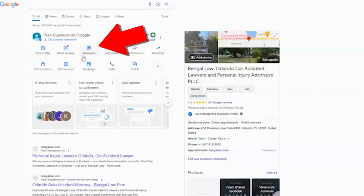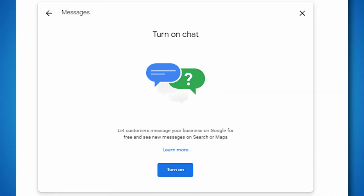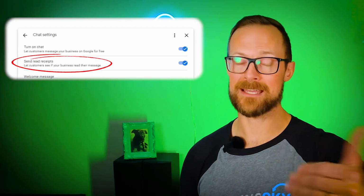And keep in mind, if this is your very first time turning on the messaging feature, here's what you need to do. Pull up your business in the new merchant experience editing interface, click on Messages, and then you will get this pop-up message with a blue button that says Turn On. Click that button and you will now have activated your GBP messaging feature. You're all set.